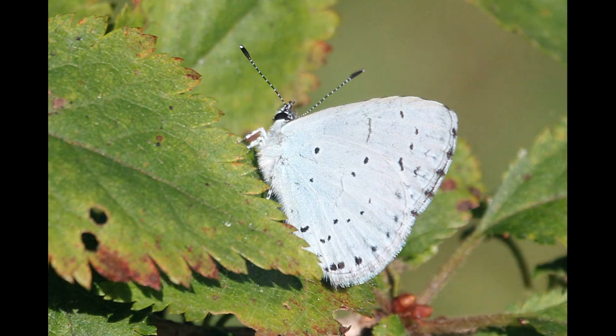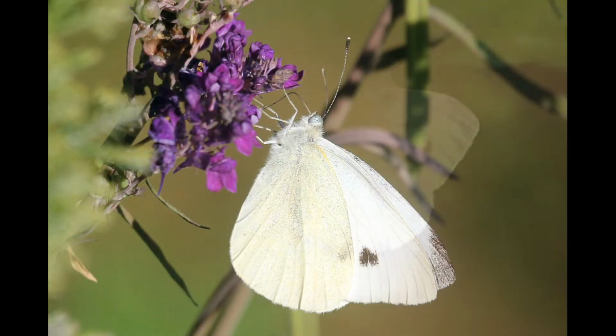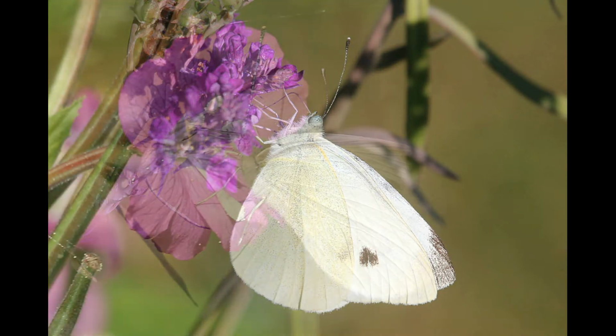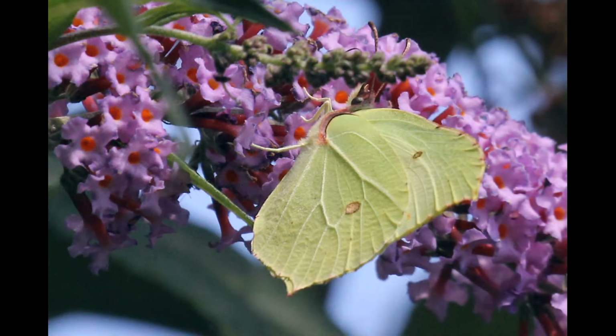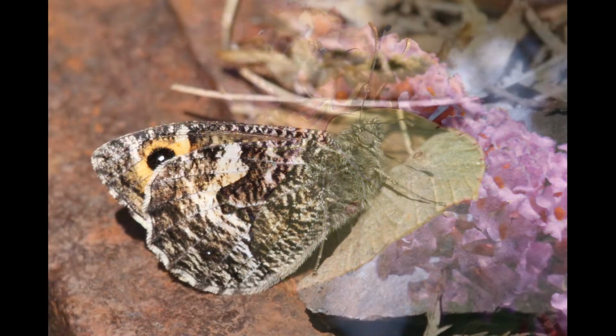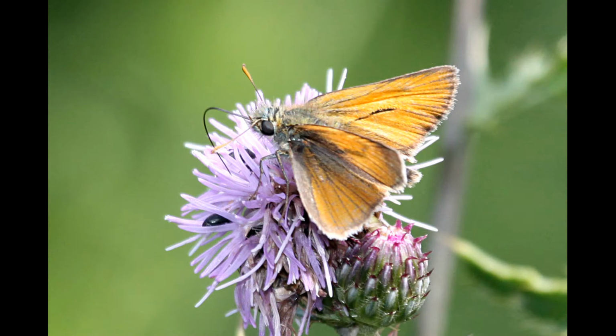Another blue that we encountered was the similar-looking holly blue. Other common species include green-veined white, large white, small white, brimstone, grayling, and small skipper.